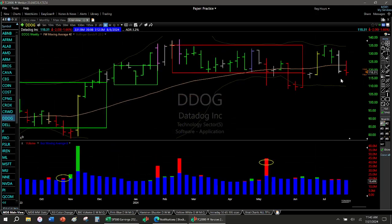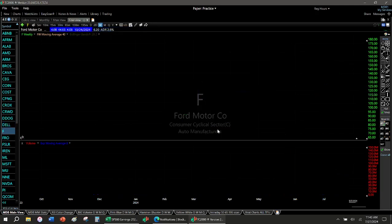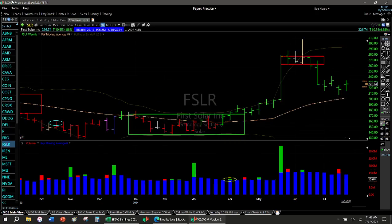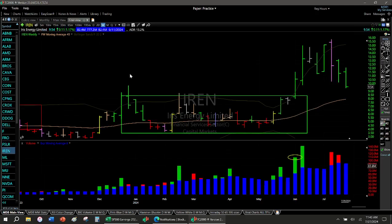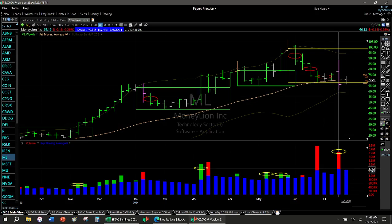Do you know, white bar sell signal? Dell, box breakdown. Ford, yeah, we know that. Fro, box breakdown. First Solar, they're kind of fighting it, but it's still done. One more week, if it goes up, then this will be off the list. IREN, signal down, 2 weeks, red bars. Pink bar, pay attention, big red.